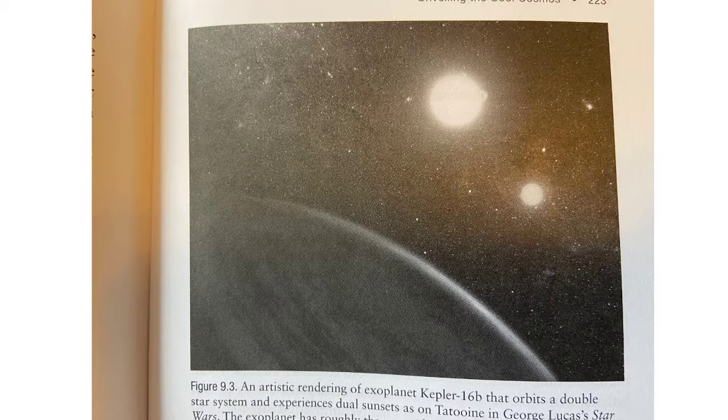Here we go. So this is an artistic rendering of exoplanet Kepler 16b that orbits a double star system and experiences dual sunsets as on Tatooine in George Lucas's Star Wars. The exoplanet has roughly the mass of Saturn and orbits the twin stars about twice a year. Astronomers were surprised that planets could form around a binary star.